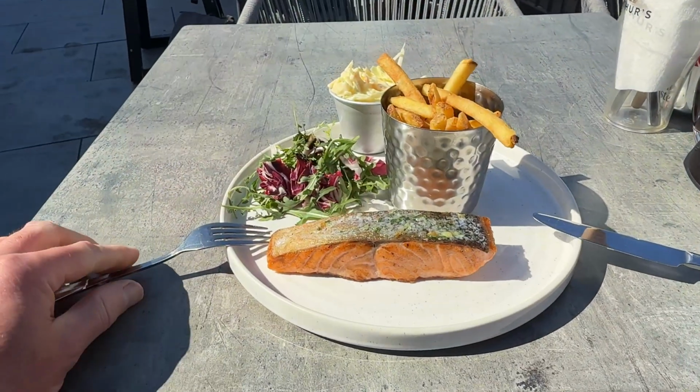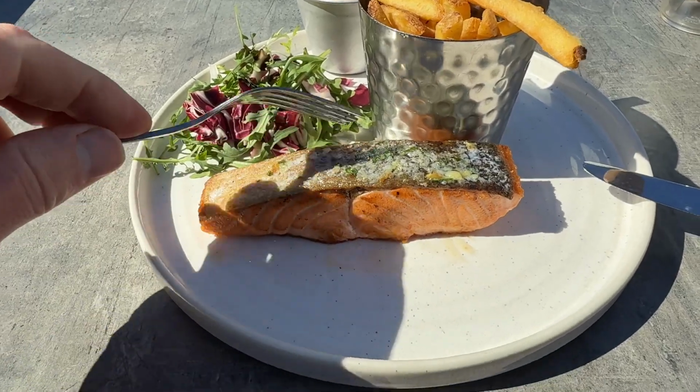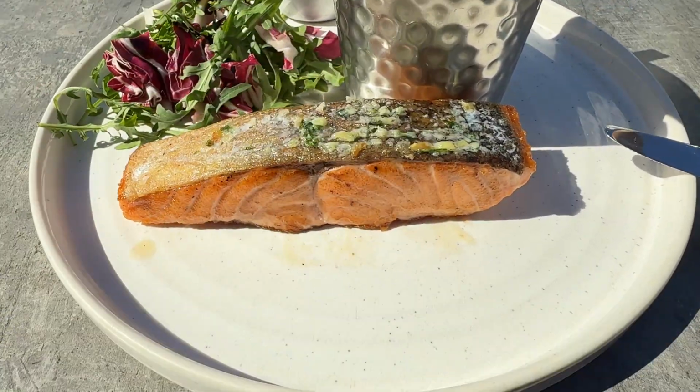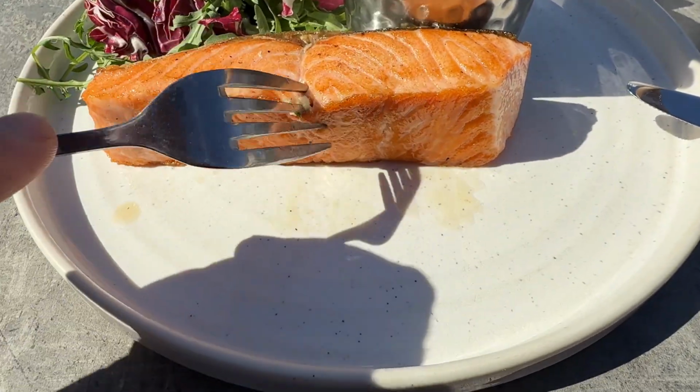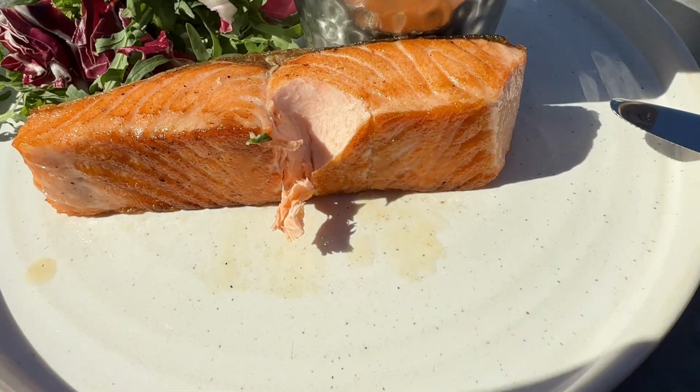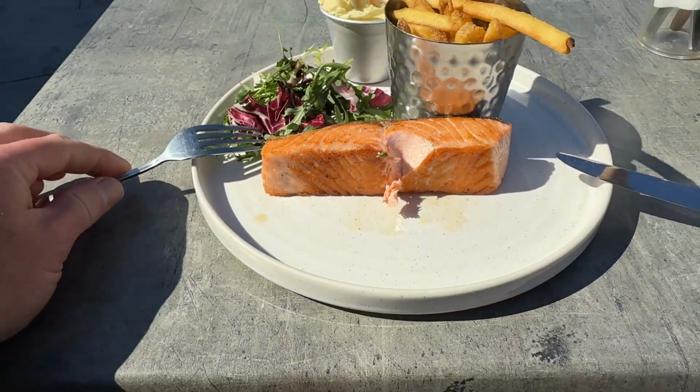It has arrived, my grilled salmon. That looks like garlic on it. It is. That's lovely. Right, that was Arthur's. Very good. Moderately priced, not exactly cheap, but not a total rip-off. But yeah, very nice. Salmon was lovely. Chips were crispy and all that. So yeah, I'm happy to recommend.